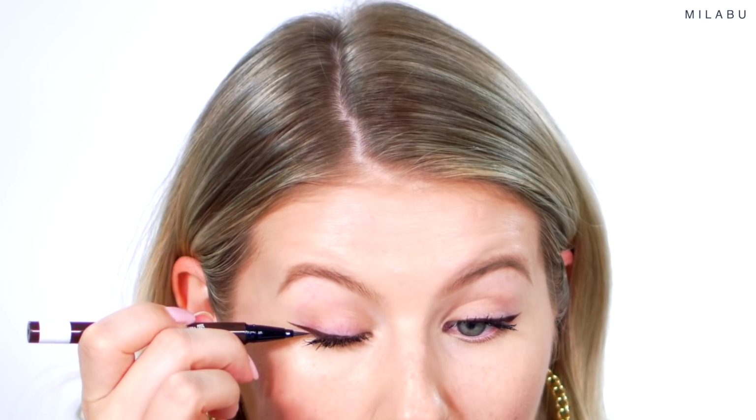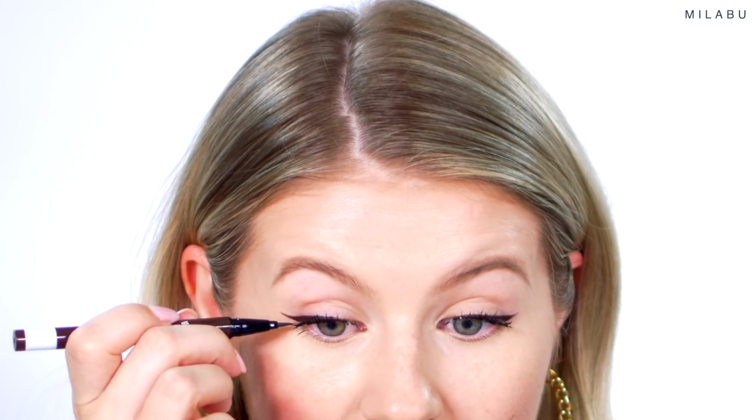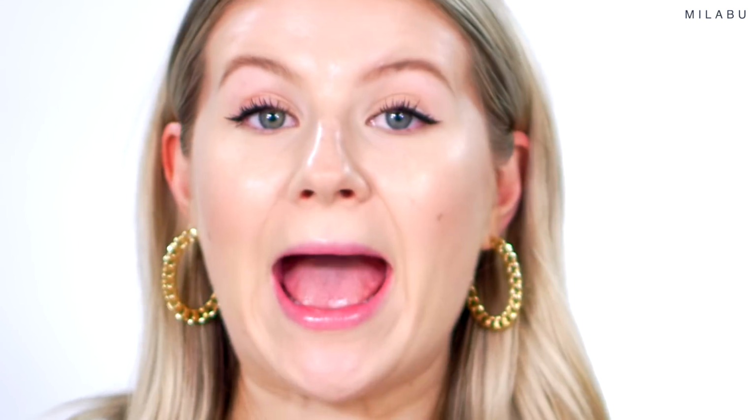That's the thing. Are my flicks even? No, but you know what? That's okay. I'm okay with that. That was really easy to use. I like that it's nice and matte. It's a beautiful chocolate brown, and I can't really complain about it.